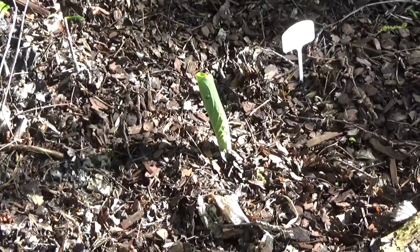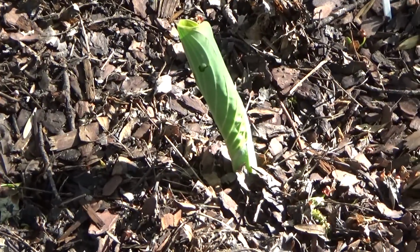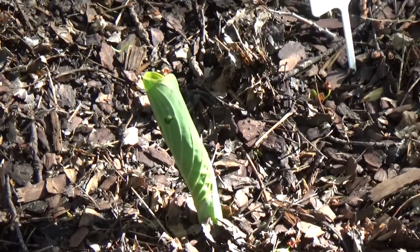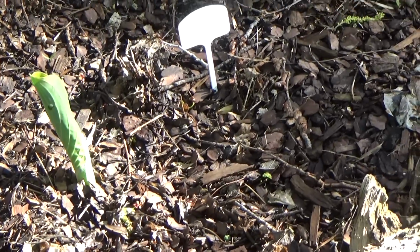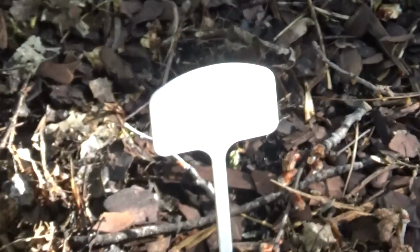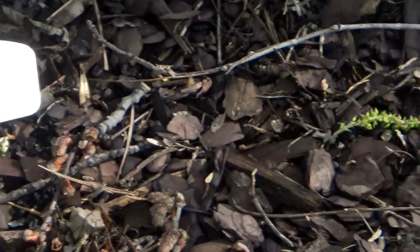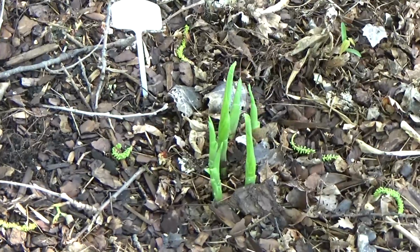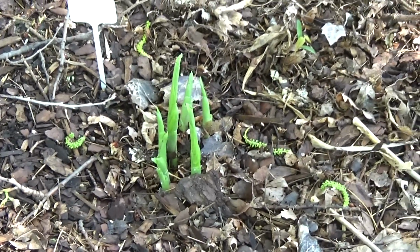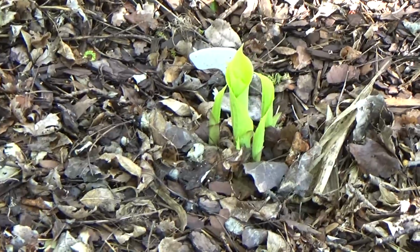This one I'm not happy with just because having just one stalk come up, and I think this will be the second full year of being here. The tag is faded, so I have to go back and look at my other videos to see what it was. All the rest are doing pretty good. I usually like to see about 4 or 5 stalks. Even happy with 3 coming up.